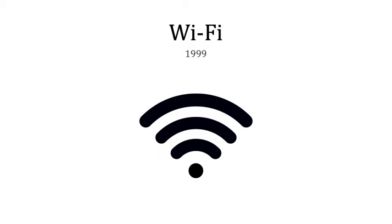Before, computers had to be connected via wires to access the internet, but now Wi-Fi is the norm. Wi-Fi has enabled us to access the internet and various computer programs for mobile devices such as cell phones and iPads all around the world.